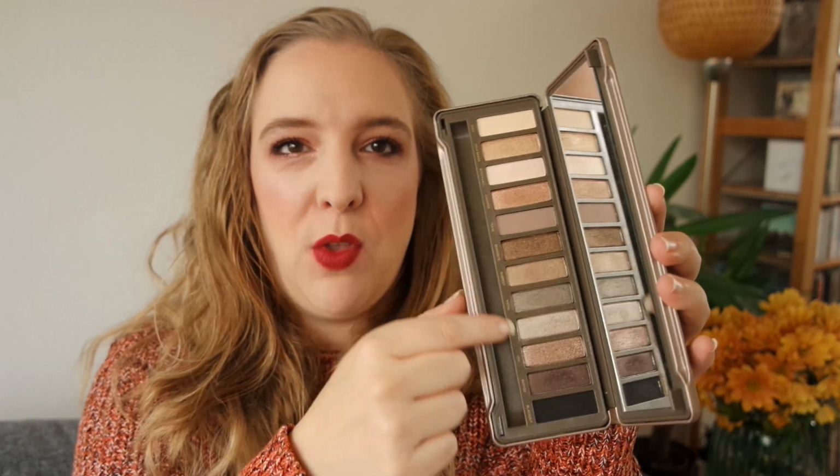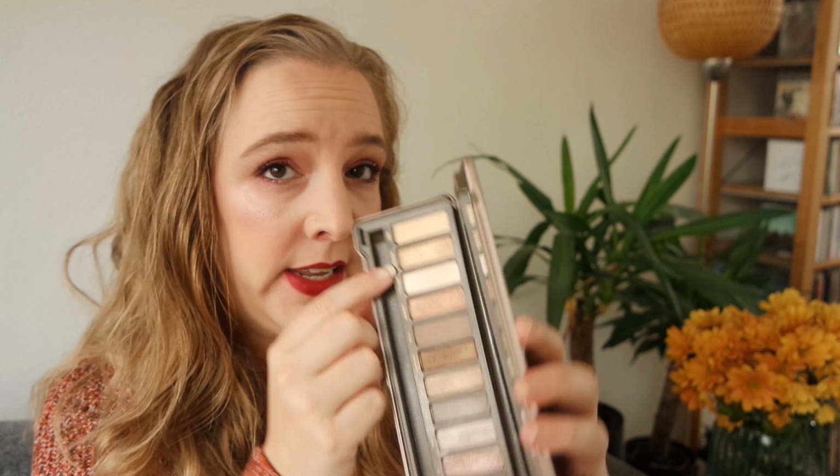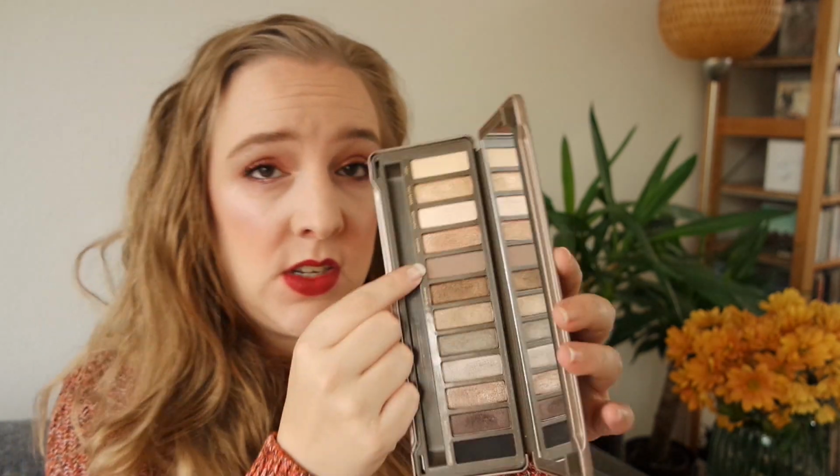So this is sort of the palette I use to create looks with Booty Call being just a really pretty shade for an inner corner highlight. Tease is a great transition shade for me, and then I can use all of those shimmers to create a nice cool tone look. If you don't know that yet about me, I really enjoy cool toned and neutral toned eyeshadows over very warm tones.